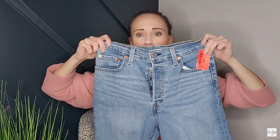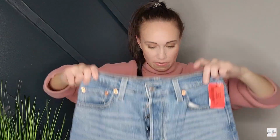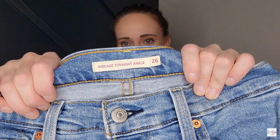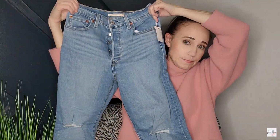Okay, here I apparently bought a pair of Levi's. Oh, because these are the, anybody guess what they are? They've got the button fly. It looks like a hidden button fly right there. They are size 26. I should probably try these on. I have a feeling they're going to be too short on me. I don't like when they cut off awkwardly with the shoes I'm wearing. I don't know. But these are the ribcage straight ankle. Standard jeans price, $6.99.